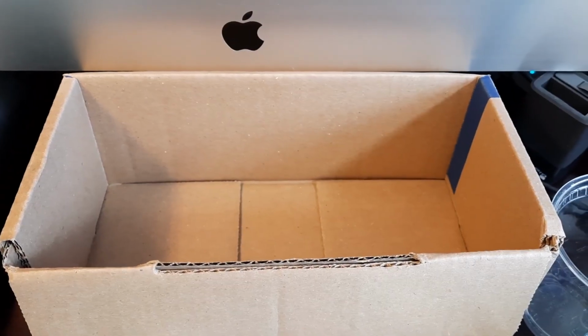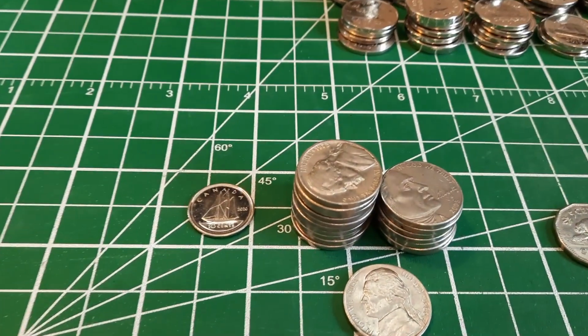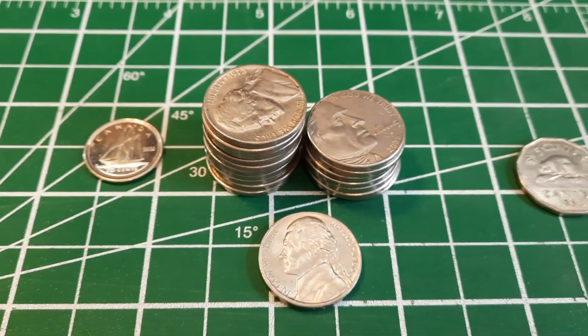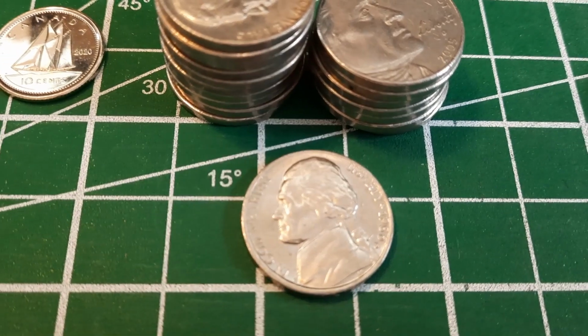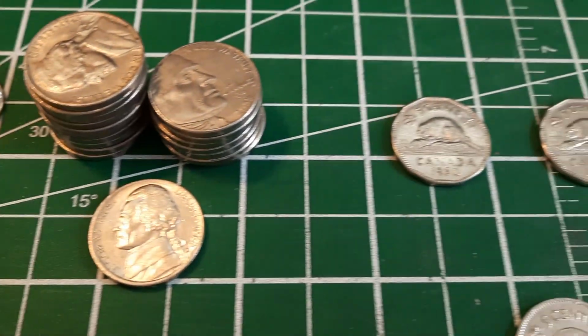All right, well, that's the end of the hunt. We finished it. It was a bit of a light box. We did get a Canadian dime, a 2020. We got 18 US nickels. I'll look through my collection and see if any upgrade. This 1986 Denver is probably the best one that we found.